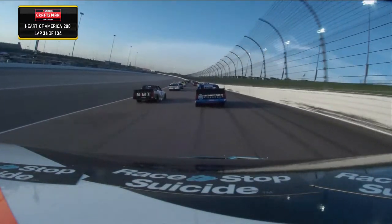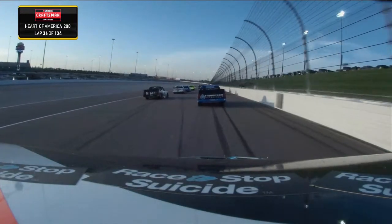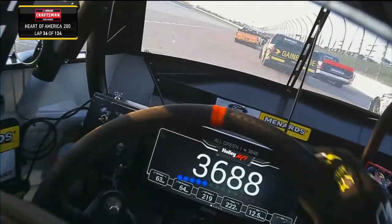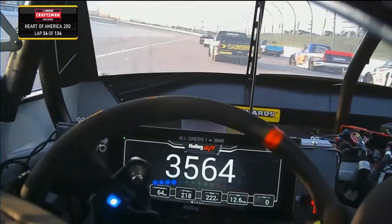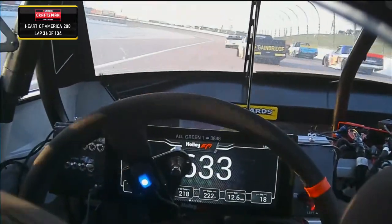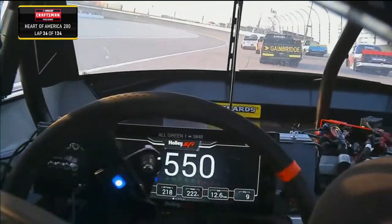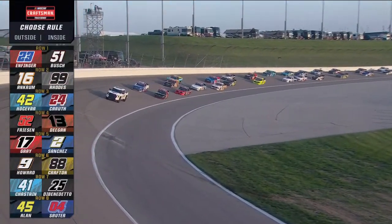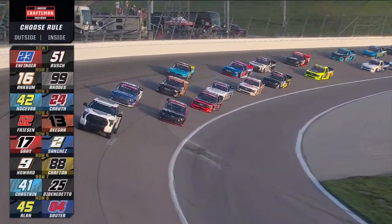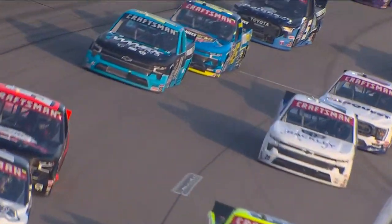Zane Smith, of course, had stayed out, makes his pit stop. He's going to restart 20th. How about that? And he's doing it on, yes, he's got fresher tires, but not enough to make the kind of difference that we saw Kyle Busch and the others make on that last restart. Matt Crafton's rolling in the 11th spot. We'll see how he can cut up through the field. There's that bright yellow truck.